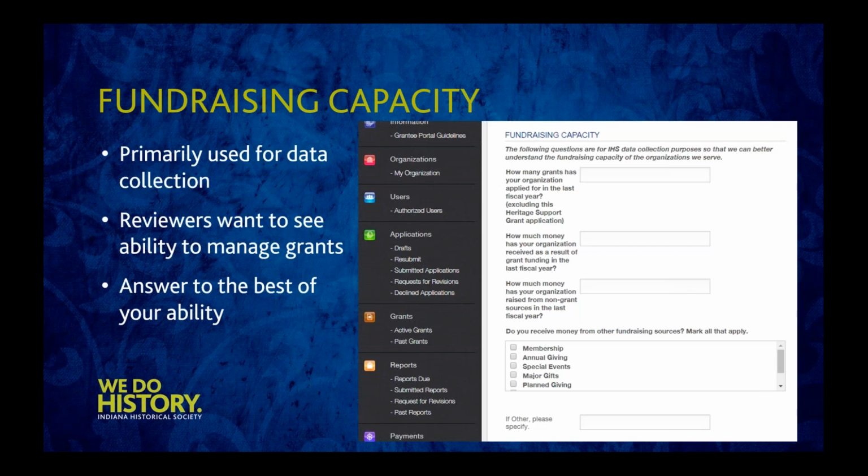You'll see several questions about organization fundraising. The review committee may look at this information to determine if your organization has experience managing grants, but we primarily use this information for data collection purposes so that we can better understand the extent to which organizations are doing their own fundraising. Do not worry if you have very little experience with fundraising or grant writing.